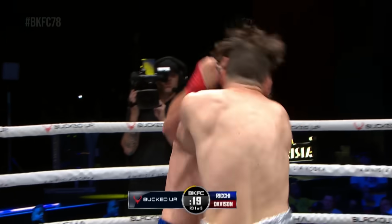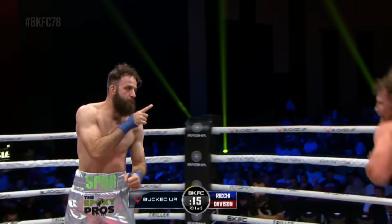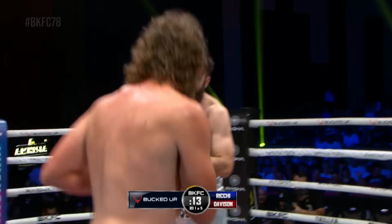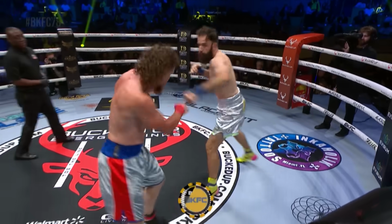Davison, you see that high, tight striking guard to do that. Explode to the inside, but well defended by Ricchi. Check hook. I mean, Davison's doing a lot of good things. It's just Ricchi's doing a little bit better at this point.